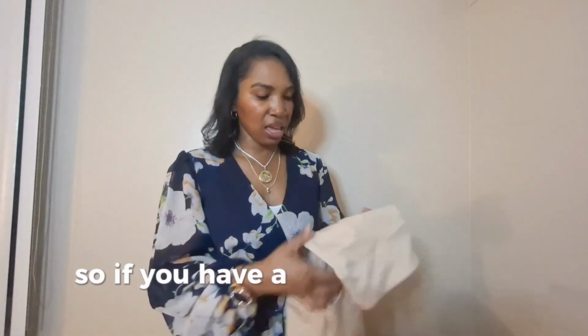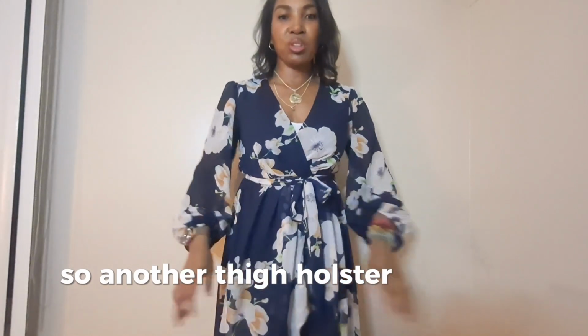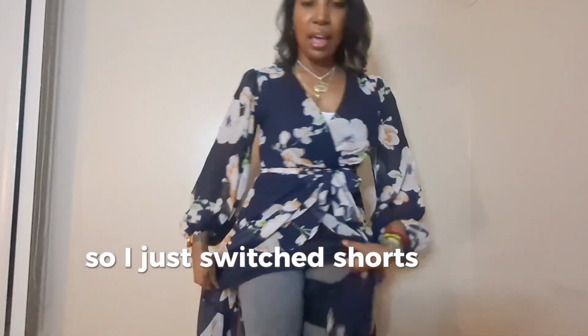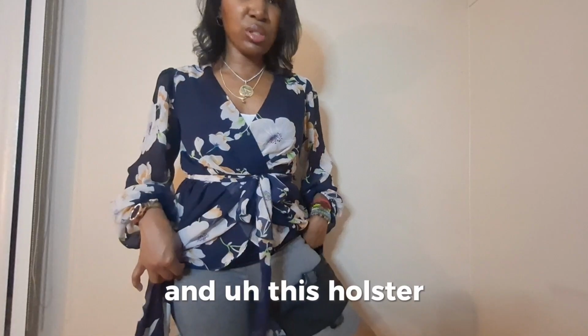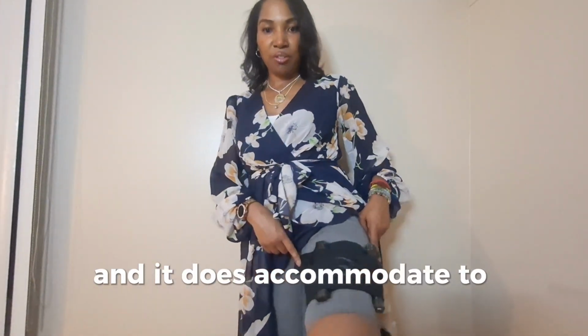So if you have a dress on with a high split, like I have, these shorts by Undertech do work well. Another thigh holster option is the Can thigh holster. I just switched shorts and threw on my Can thigh holster. This thigh holster, I believe, is designed to be worn on either the right or the left side, and it does accommodate 2 firearms.